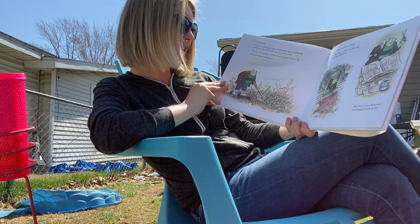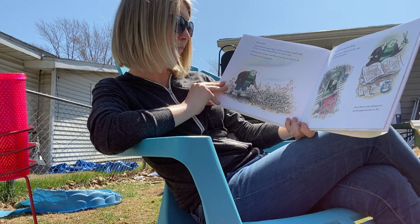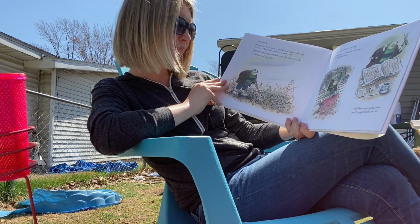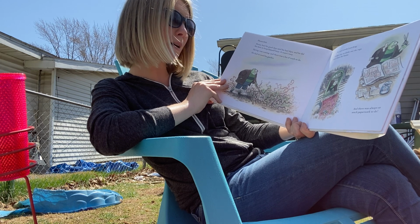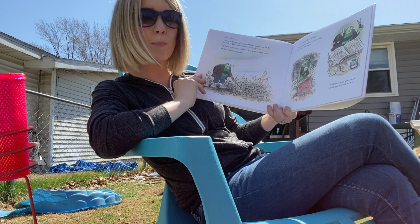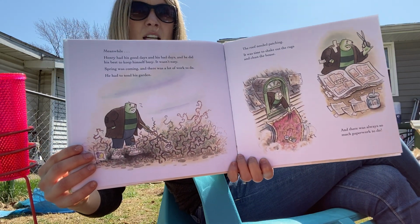Meanwhile, Henry had his good days and his bad days, and he did his best to keep himself busy. It wasn't easy. Spring was coming. There was a lot of work to do. He had to tend his garden. The roof needed patching. It was time to shake out the rugs and clean the house. There was always so much paperwork to do. It'd be hard to do that with one hand.